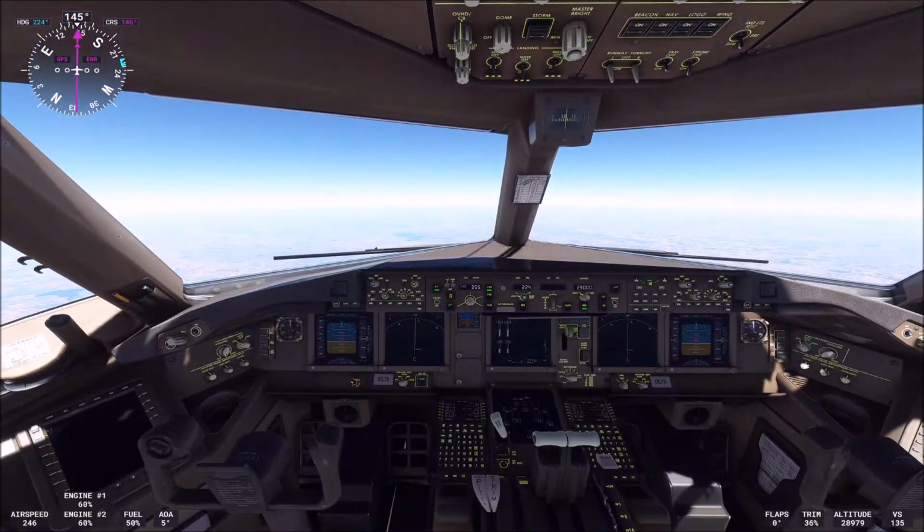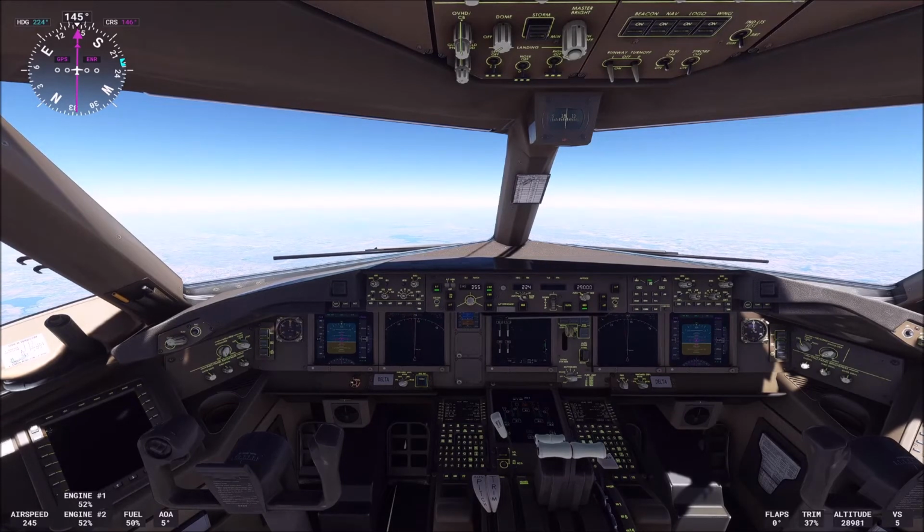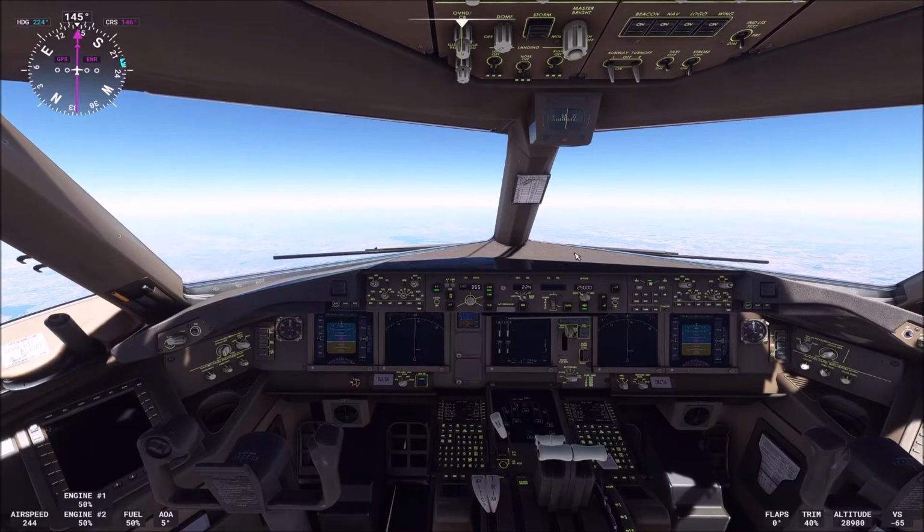I hope this makes a little bit of sense. It is just a small tutorial in order to understand how the FMC works, which is a little bit complicated. But I think that it makes sense. You see, 29,000 feet.